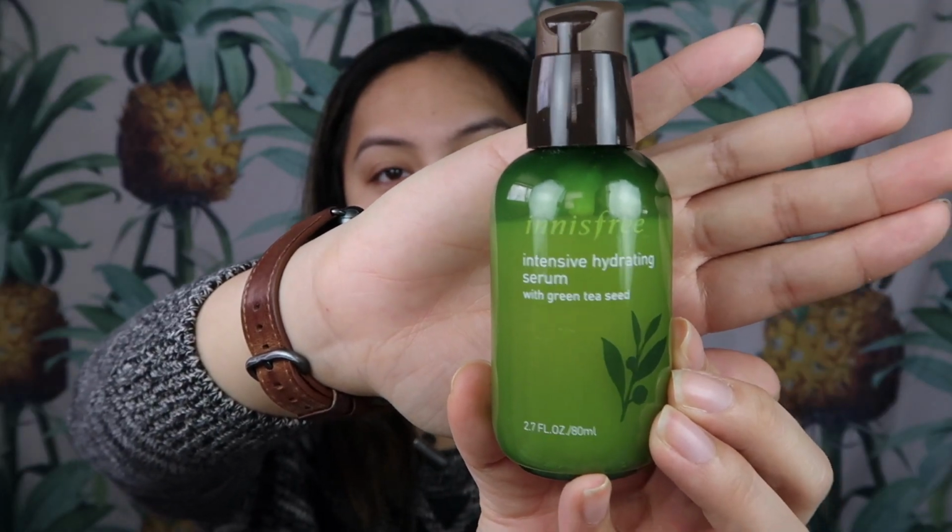And what I love about this solution is that it dries down pretty quickly, which is great because in the morning, if I'm in a rush, I can move on to the next step of my skincare routine pretty quickly. And in this case, my next step of my skincare routine, that is my number 2 product that I can't believe I've been living without, is the Innisfree Intense Hydrating Serum.